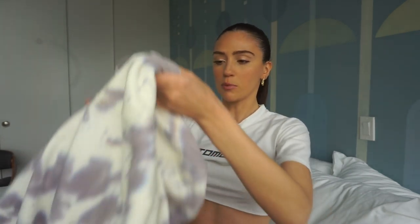The next piece I got is also from the Missguided Playboy collection, and it's part of a set. So the first part of the set is this tie-dye. Okay, I'm obsessed with tie-dye. I don't know what happened, but I've always liked tie-dye and I have some tie-dye pieces, but lately I'm like, I want it in sweatsuits, I want it in big ass sweatshirts, big ass t-shirts, I want it in my covers, like what's up, let's get it.